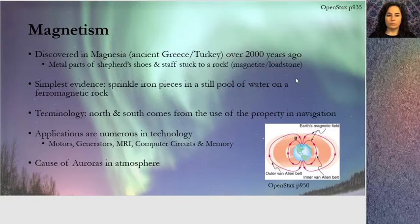And that can be the simplest evidence that there is magnetism: to sprinkle some sort of metal iron pieces, typically on a still pool of water over a ferromagnetic rock. And what you will see is those iron filings will form a pattern. And there's no magic there, right? This is an invisible field.